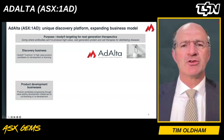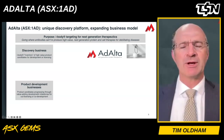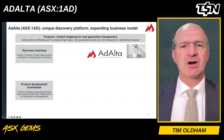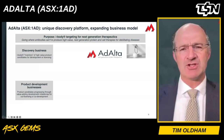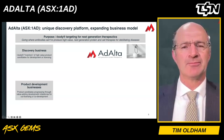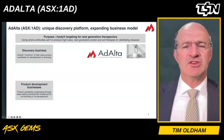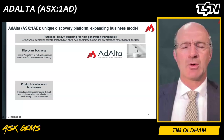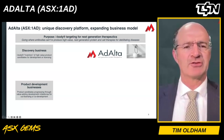You can think about AdAlta's business in two parts. The first part is our discovery business that really leverages that iBody platform technology to create lead drug candidates through early stages of discovery and preclinical or animal study development. This alone creates valuable assets that pharma companies are willing to acquire, license, or co-develop from us.